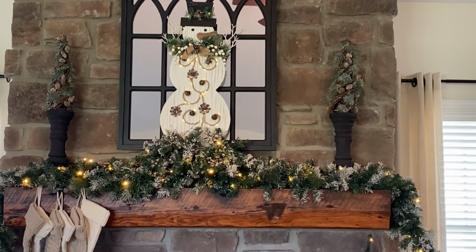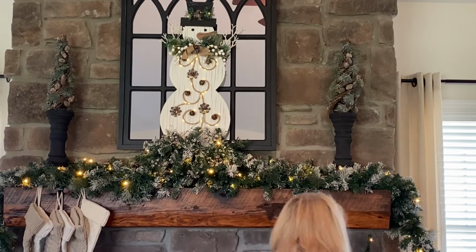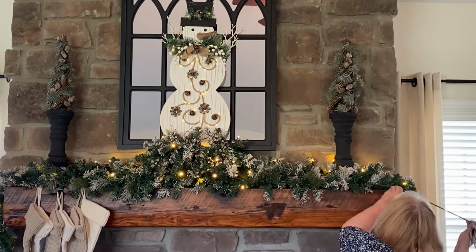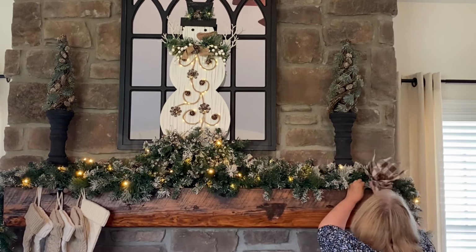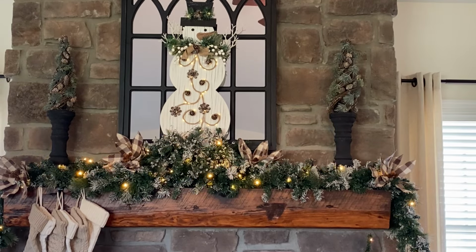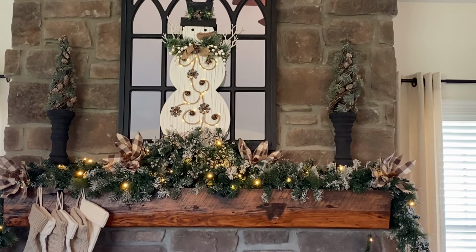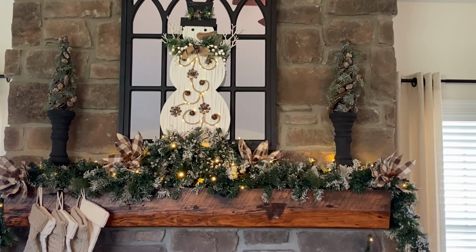If you were doing something like this, you could add more pine cones. They could be frosted or natural, cinnamon sticks, just a whole number of different things that could be added to this just to make it look a little fuller. I did add those flowers, and I love how it looks and how it all turned out.